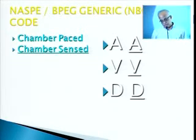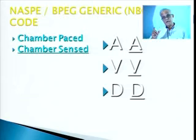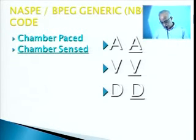So in pacing, you have chamber paced, that is the first one. Next thing is chamber sensed. If there is atrial or ventricular activity, these pacemakers could keep quiet, because that means they are sensing the electrical activity of the patient. Suppose in the refractory period, if it doesn't sense properly and gives a stimulus, it could lead to ventricular fibrillation. So it is very important. The atrial sensing is very important.